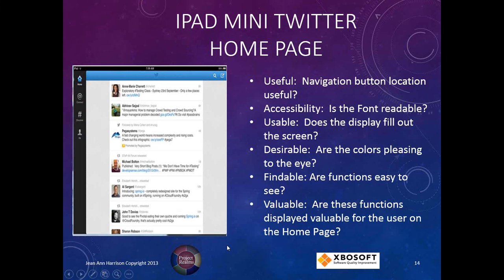So here's a particular screenshot of an iPad mini. It's the Twitter homepage. And as you can see, if we were to consider the look of this screen, we can tell that it does not fill out the screen, but we want to talk about, you know, are the navigation buttons useful in terms of placement? Are they accessible? Is the font readable? Does the display fill out the screen? So all these questions are something that we want to ask ourselves based on what we view.